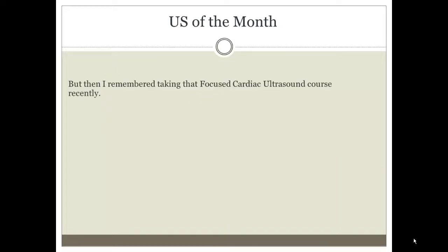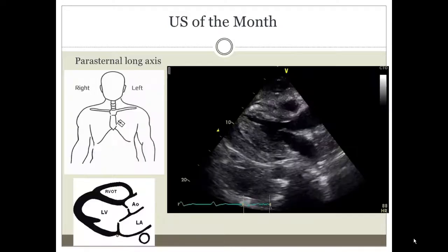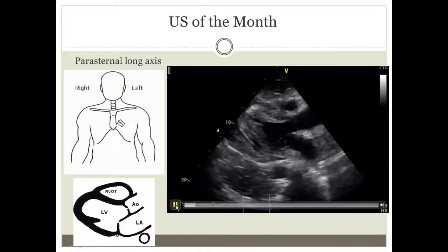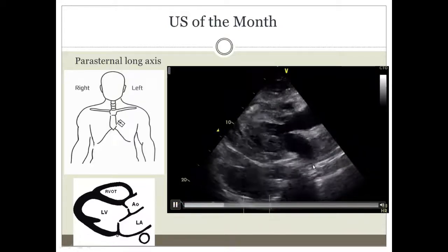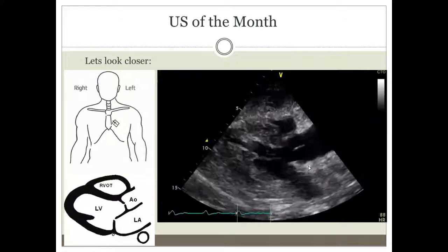But then I remembered taking the focused cardiac ultrasound course recently and figured I would wheel in my own ultrasound machine before the cardiologist arrived. So let's see what Andy was able to do with that echo probe before the cardiologist arrived. First, he places the probe on the chest in the parasternal long axis position with the index mark towards the right shoulder. That's the index mark, expecting to see the image as in this schematic. What does he see? Well, he sees a heart beating, but things look kind of unusual. Let's reduce the depth and look closer.